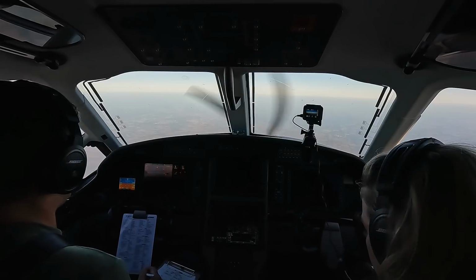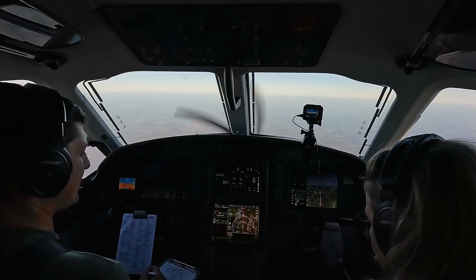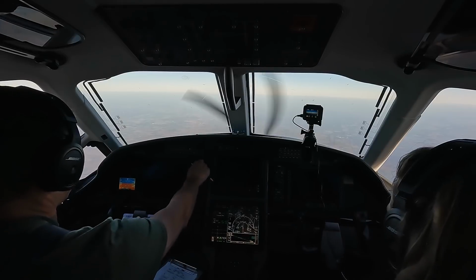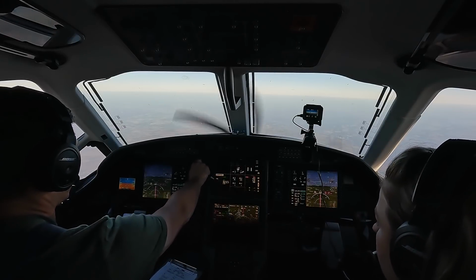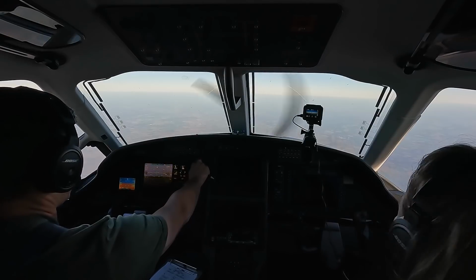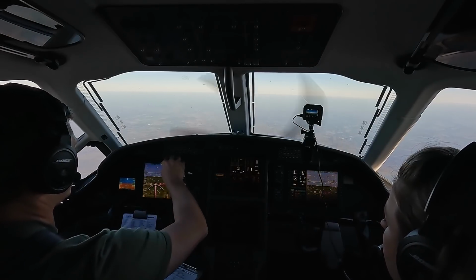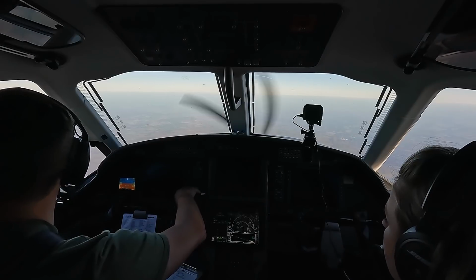Welcome back, everybody. We are about 57 miles out of Goshen in the descent. We're descending out of 18,000, so we'll go ahead and set 3032. That's the local altimeter setting. And we're descending down to 11,000. Let's go ahead and get the updated weather there at Goshen.